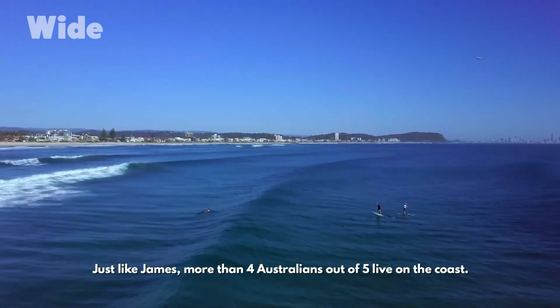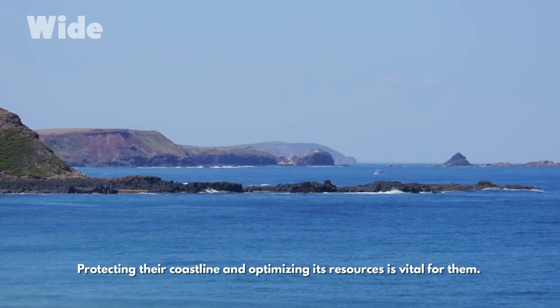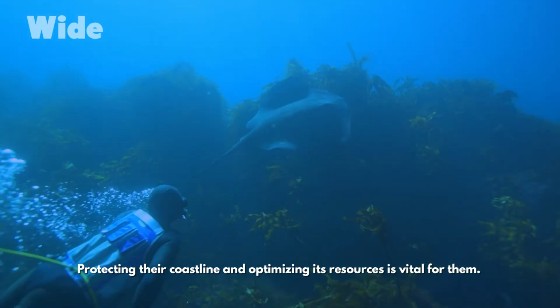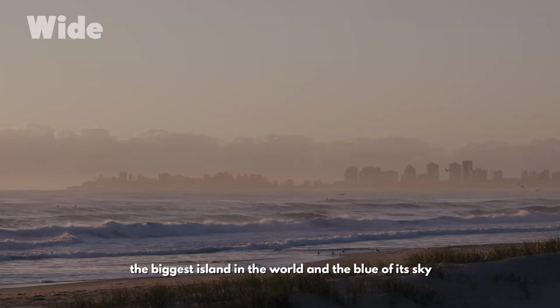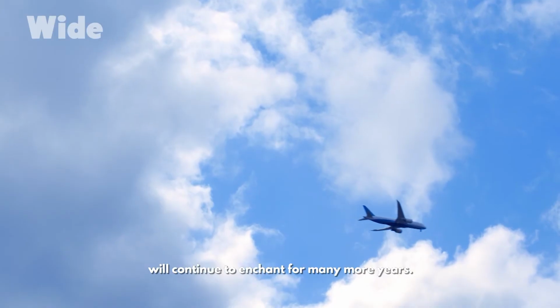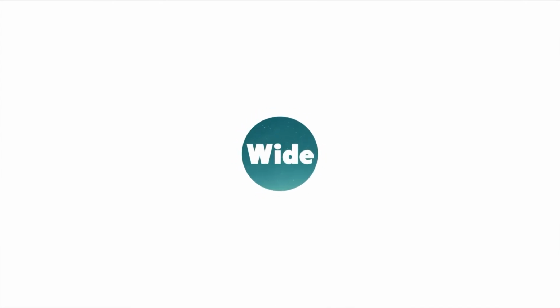Just like James, more than 4 Australians out of 5 live on the coast. Protecting their coastline and optimising its resources is vital for them. With its never-ending beaches and its coastal cities bathing in the sun, the biggest island in the world and the blue of its sky will continue to enchant for many more years.